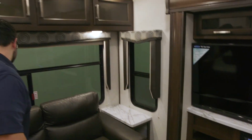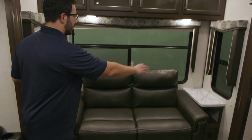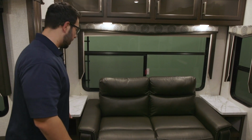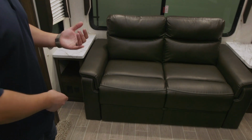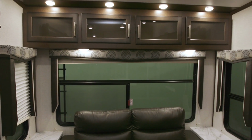In the very back is the sofa. So this does fold out into a sleeper. You will see that on both sides you have the end tables, so you have a spot for beverage. And then you will also notice these have electrical outlets and USB ports in case you need to plug in whatever, laptop, tablet, whatever you may have, plus storage all the way across the top.